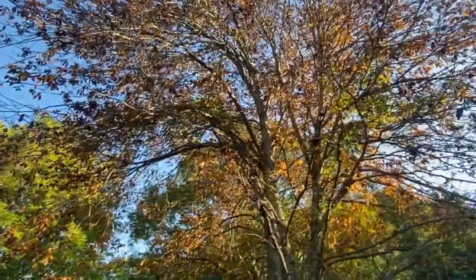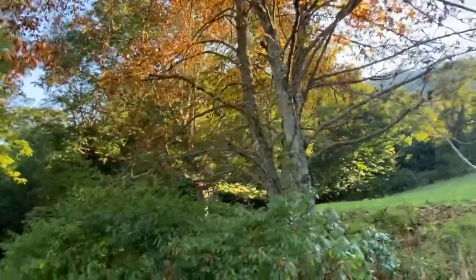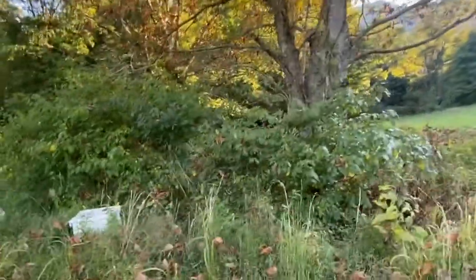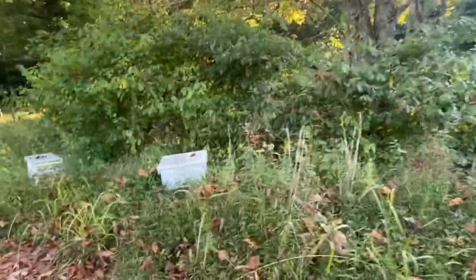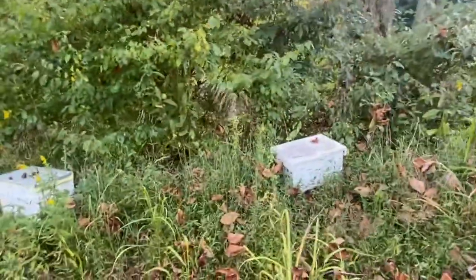That is a buckeye tree. Mom, go Buckeyes. Now your family's from Ohio. Yeah, that's true. Sorry, it gets loud when you walk in the leaves. Yes. And the bees we need to get moved. Another one.